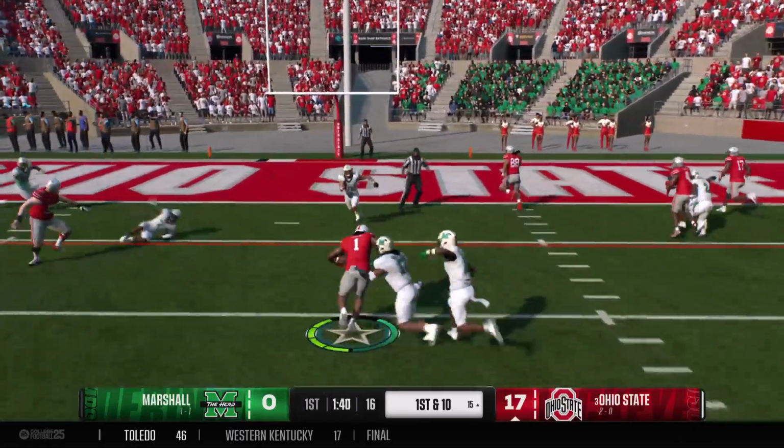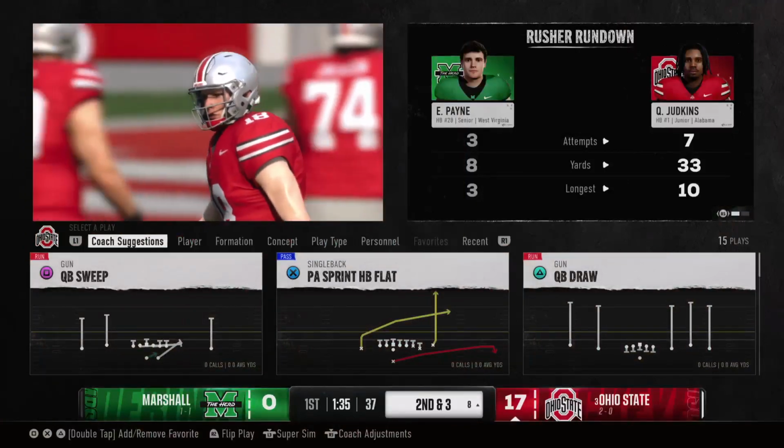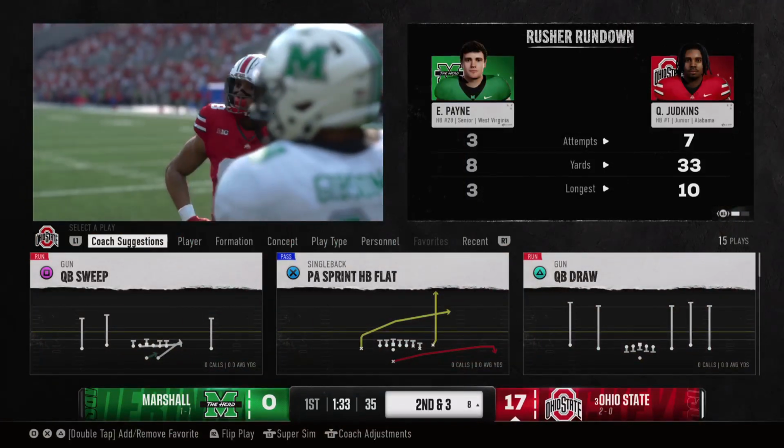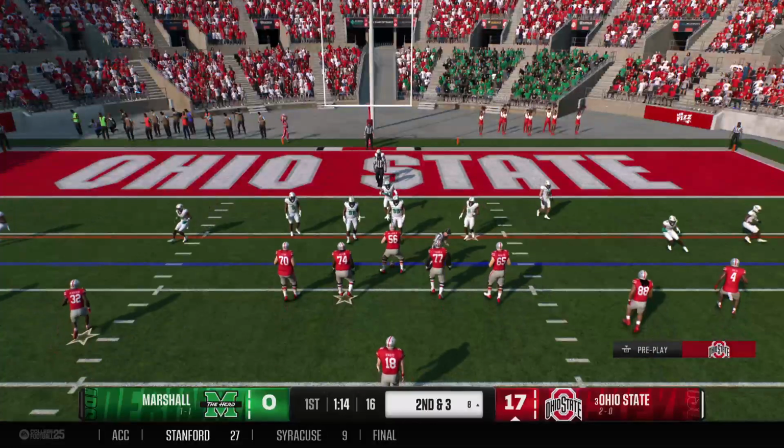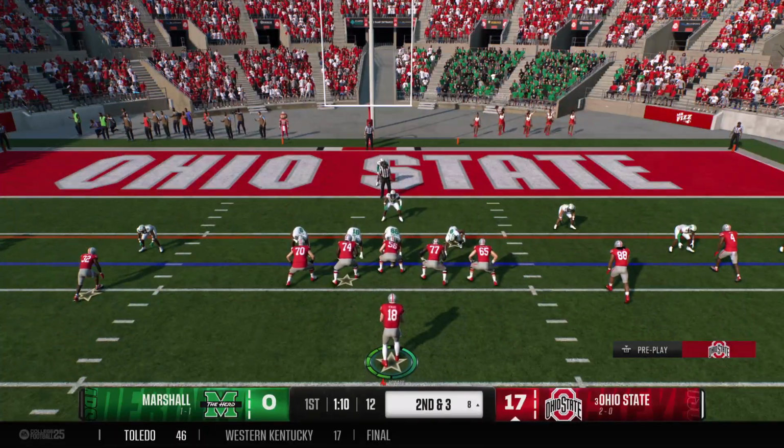Using his legs, it's Judkins. Listen, you got to be able to know what play to call and what hole to go through. Like, the line blocks for a certain hole. Good job getting through the hole, getting what was blocked, getting a nice positive gain, making your situation really good on the next down.